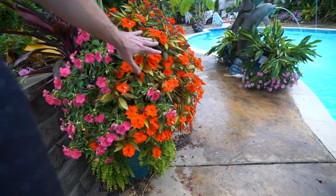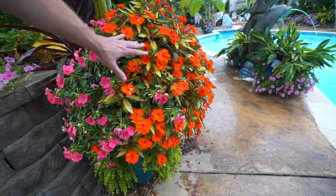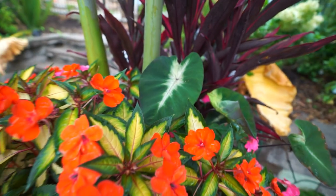Look at the size of these. There's just one of those in each one of these containers. These containers are 39 inches tall. It's just freaking massive. There's also a Tropical Storm colocasia planted in each one.